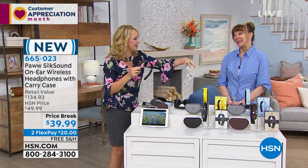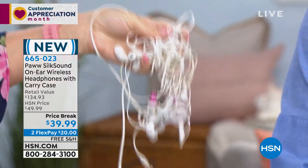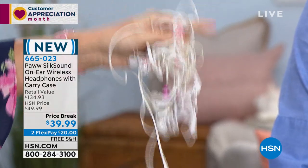You can wander away from your cell phone about 30 feet. So you're not dealing with this big jumble. I left this over here by Shannon, but I don't want you to get in trouble. Look at this huge jumble of cables, cords, and wires. If you're ever on the treadmill and you have that jump rope effect with the cables moving around, you never worry about this because these are totally wireless technology.